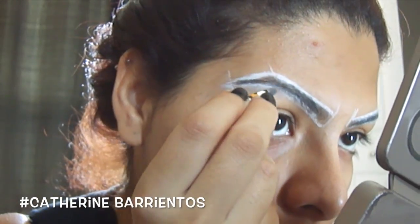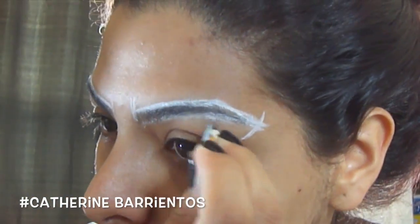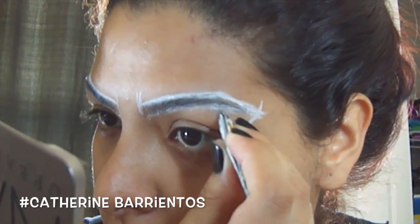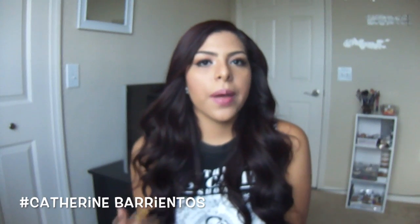I just wanted to mention that for me, personally, it is more painful to tweeze than to get my eyebrows threaded. So I just do this in between threading sessions so that my eyebrows stay looking clean and I don't have to be spending all that money at the place, because honestly, ain't nobody got time for that, right?